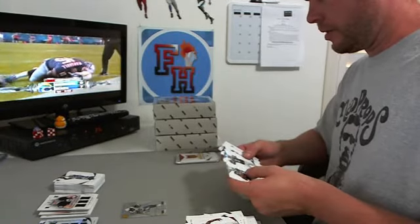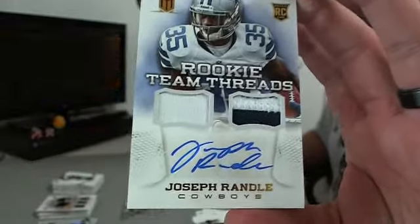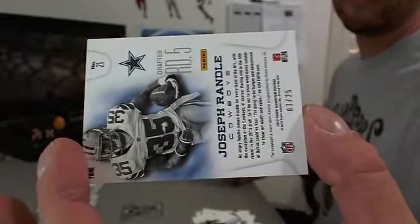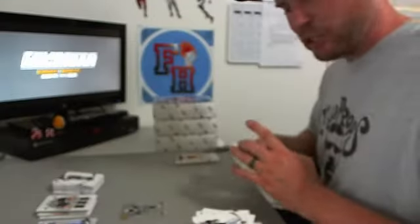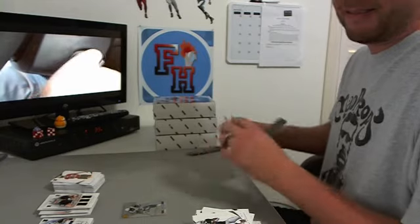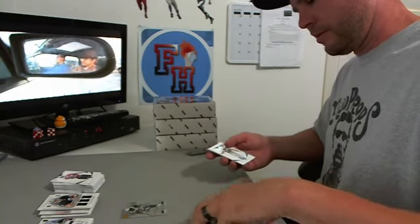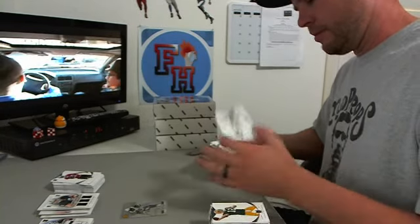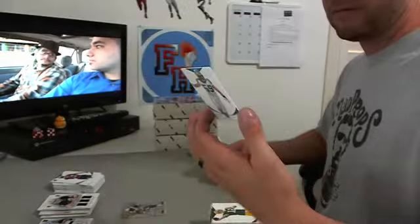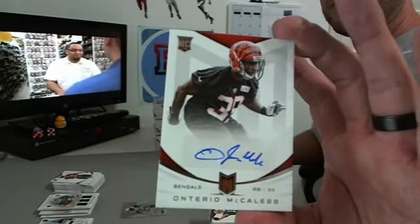Thick card for the Cowboys. Jeez Louise. Numbered out of 25, Joseph Randall. Dual patch auto. Dual auto patch, Joseph Randall. 3 out of 25. Cowboys. Shane Hicks. Luke Kuechly for the Panthers. Numbered out of 49. 37 to 49. Ontario McCaleb, numbered to 199 for the Bengals.